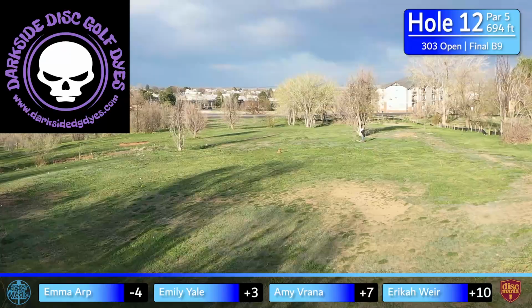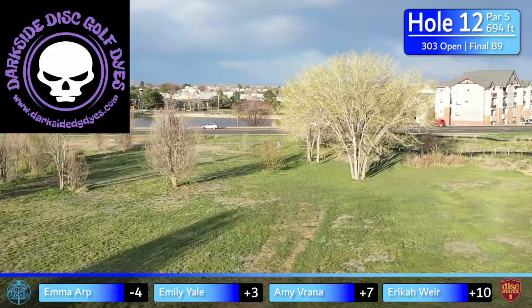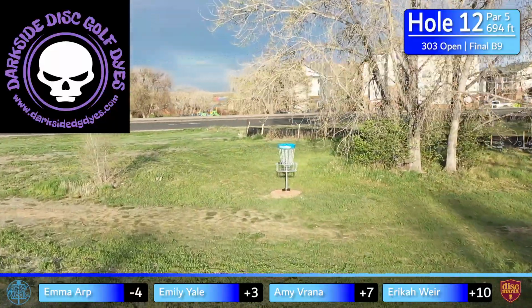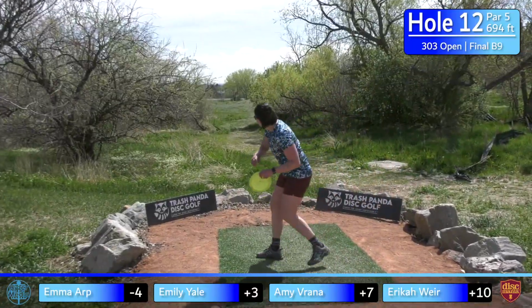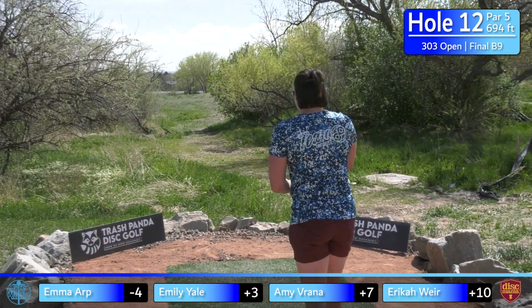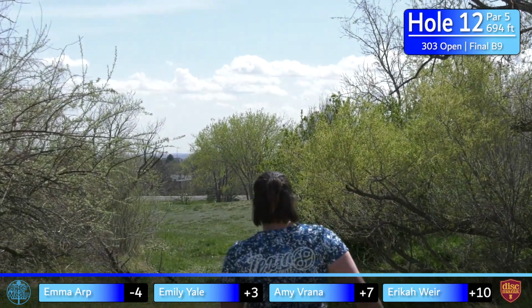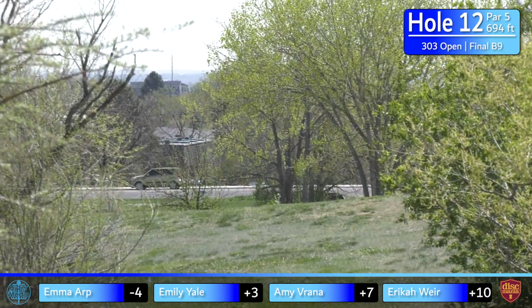So hole 12, it's a par 5, 694 feet. Players do have to navigate this gap off the tee. There is the OB line on the left-hand side, fencing as well as right and long of the basket. Yeah, this one's pretty open as long as you can kind of get out this gap off the tee. You'll see a lot of players take this high route, as there's a little bit more airspace up there. Let's see what Emily opts to do. Yeah, looking to just get a little bit of turn out of the hand. That'll come back eventually and put her in a really nice spot.